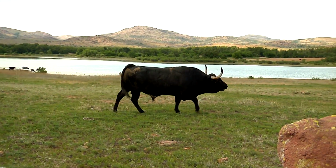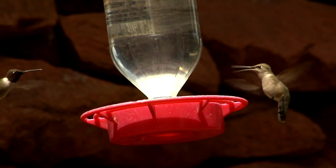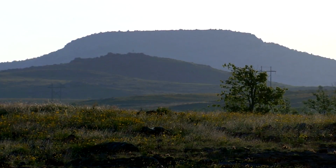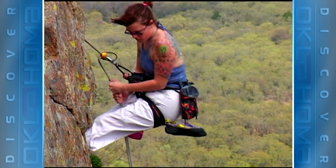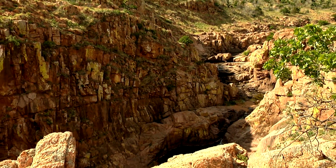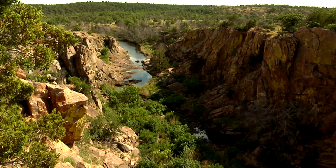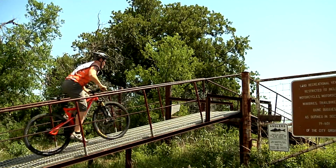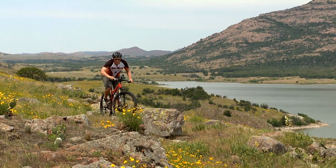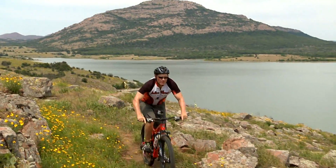The Wichita Mountains is home to everything from Texas longhorn cattle, buffalo, to deer, a variety of birds and other mammals. It's the home to Mount Scott, hiking trails, rock climbing, rappelling, and one of my favorite areas, a breathtakingly beautiful canyon known as the 40-foot hole. And oh yes, it's also a fantastic area in which to go biking. It doesn't matter if you're a novice or experienced mountain biker. There's a wide range of great trails for every riding style.